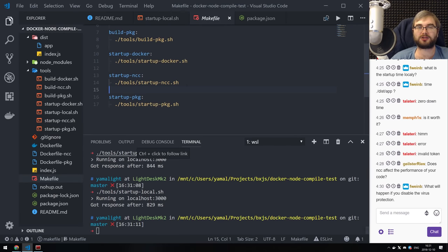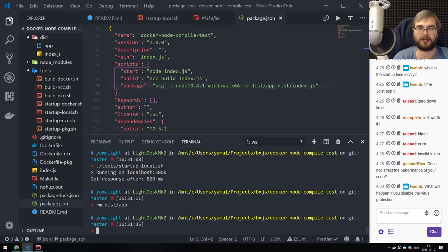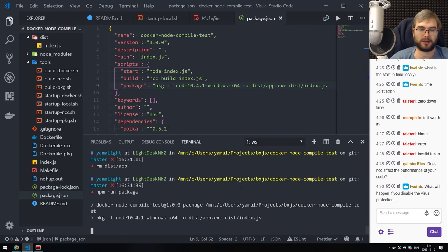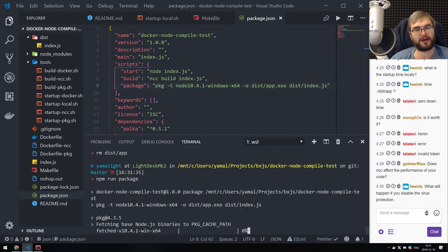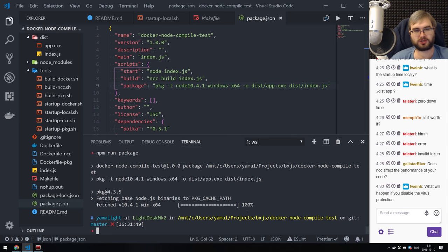So let's try compiling it for Windows, actually. This might be the case. So let's remove dist app. And this is going to be dist app.exe. And then we're going to do npm run package. It might, because when you run anything in the Windows Subsystem for Linux, it has to literally translate the calls between Linux and Windows, right? Which adds its own overhead.